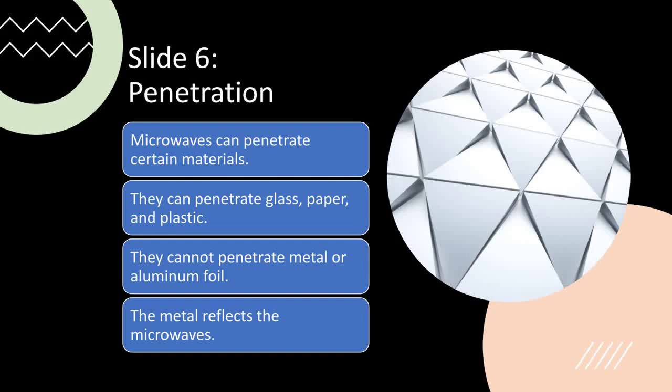It is also important to note that while some plastics are safe to use in the microwave oven, others may release harmful chemicals when heated. Therefore, it is important to use only microwave-safe plastics when cooking in the microwave oven. Understanding the penetration properties of microwaves is important in ensuring that the food is cooked evenly and safely in the microwave oven.